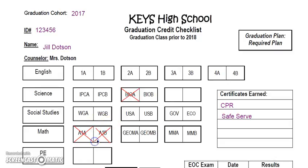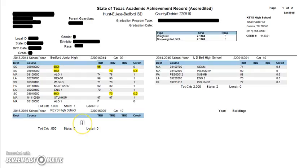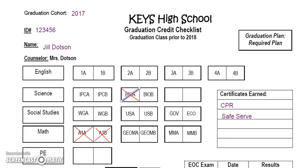Okay, it's probably a lot easier for you to do this on paper than on the computer, but hopefully you get the idea. Let's do one more example. Let's look back at the transcript. If I were to skip ahead, I would notice down here we see biology 73.5. So that is where my other part of my biology credit is. So I'm going to go ahead and mark that on my graduation credit check. So I've gone back and I see that I can mark the biology second semester off, and we're done with that.